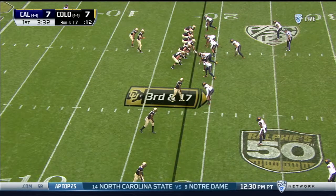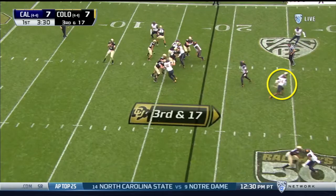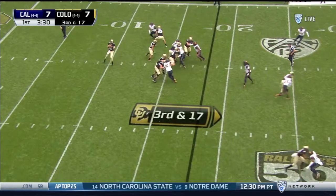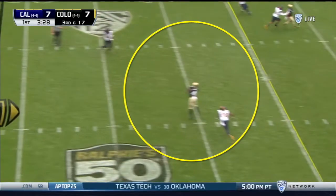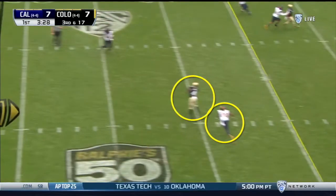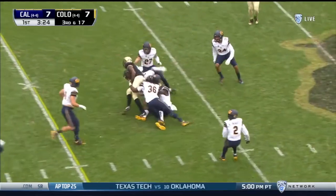Later in the quarter, we were once again able to get them in 3rd and 17, and they attacked us with the exact same kind of setup. Here, once again, we see that our nickelback is playing with outside leverage on the number 2 receiver. They're going to run the number 3 receiver across the formation to the far hash, and this is going to pull this defensive back out of the middle of the field, creating a void. They're then going to attack the outside leverage of the nickelback with a square in by the number 2 receiver, who's going to make the reception, break some tackles, and pick up the first down.